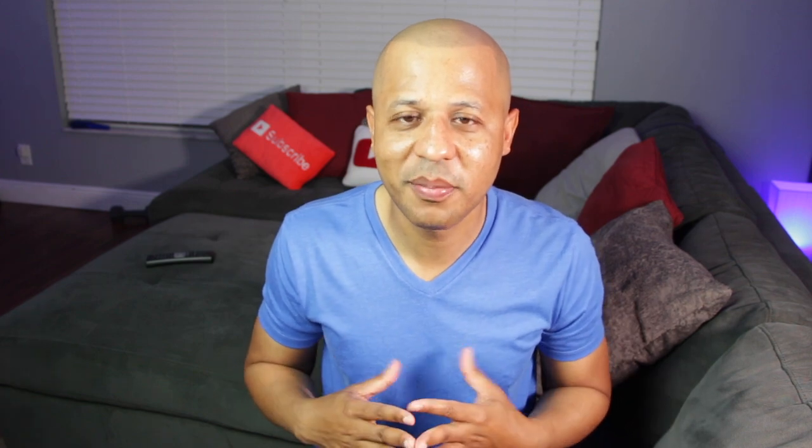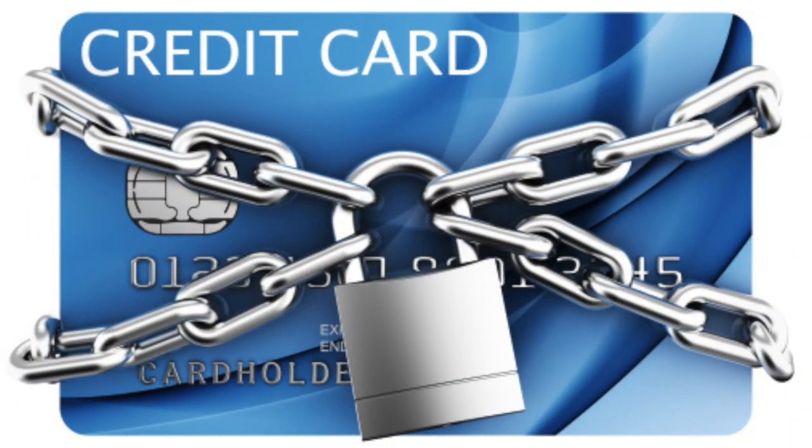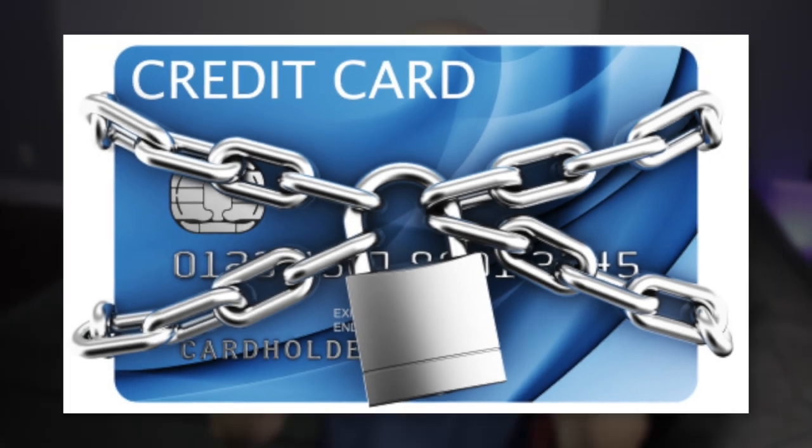The only reason this card exists is to increase Apple's bottom line. So it doesn't matter if you're getting 3% back, 10% back, or a sign-on bonus anywhere. If you cannot afford to pay them in full at the end of each billing cycle, it's not worth it. They are out to make money and to keep you in debt. Just keep that in mind.